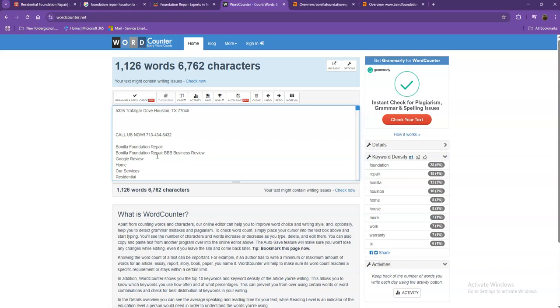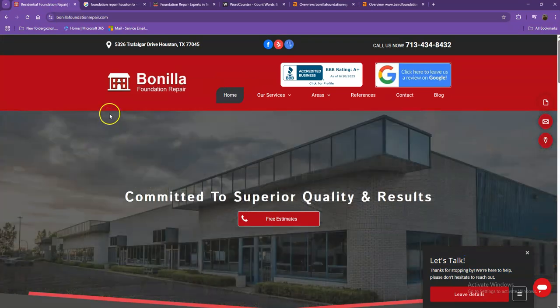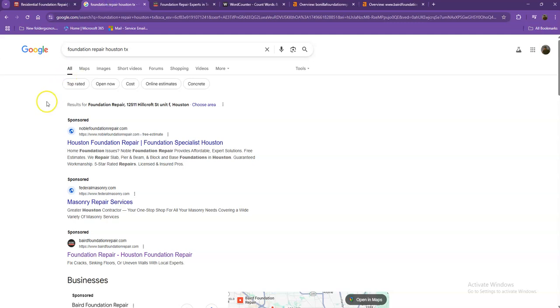So if you add a few more words to your homepage, the better. Another thing we like to talk about is keywords. Google is also looking for keywords. It's looking for what the site should be found for. And if you have the exact words listed multiple times on your website, you're going to be really relevant for that search. And of course, Google is going to be willing to put you higher in the results. So we did a quick search and I used the keyword foundation repair in Houston, Texas, which is a pretty good example of a strong keyword.